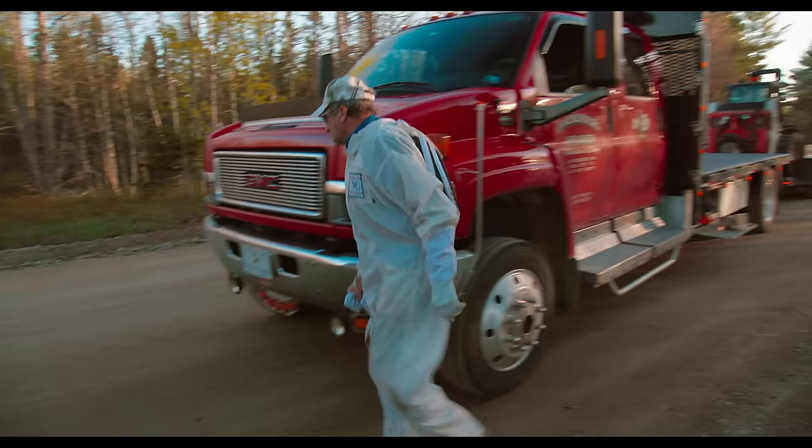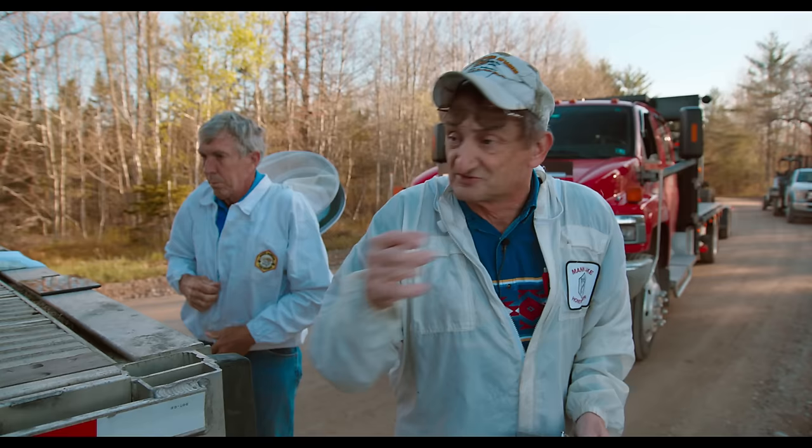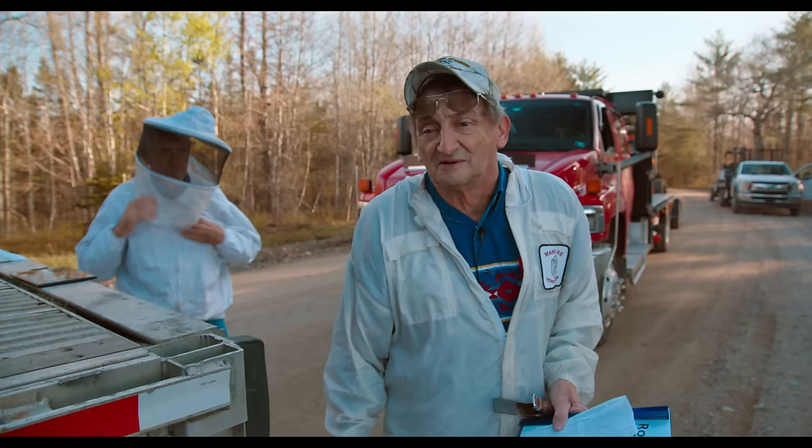This load came out of Florida. There's 396 hives on here. We're gonna put these out in three or four yards this morning, and the black flies are bad.